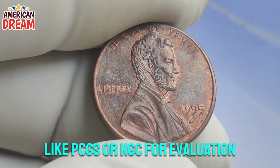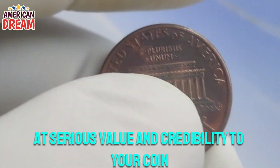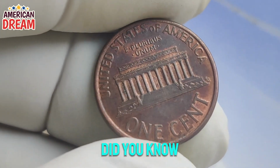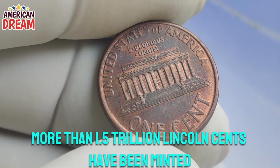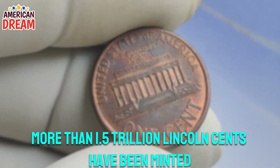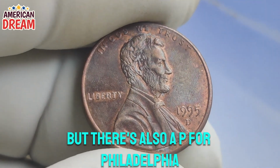Point 2. Check the coin's color and luster. A brilliant red shine usually means it's uncirculated. Point 3. Look for die cracks or off-center design. These can turn an ordinary penny into a collectible treasure. Point 4. Weigh the coin. If it's heavier than usual, it could have a rare composition.